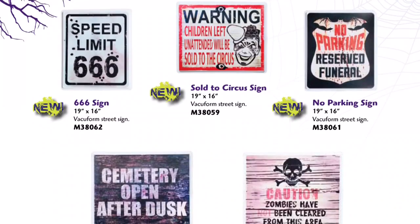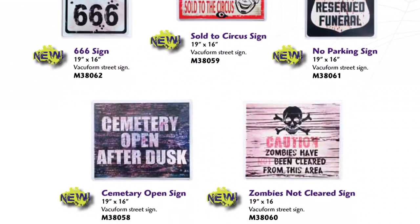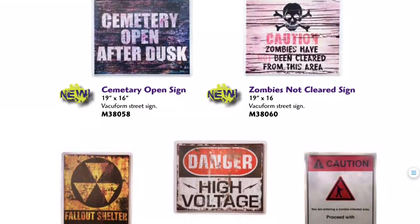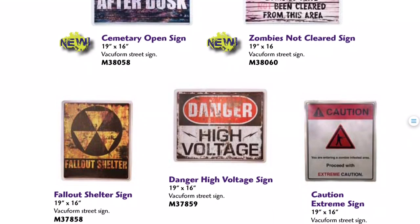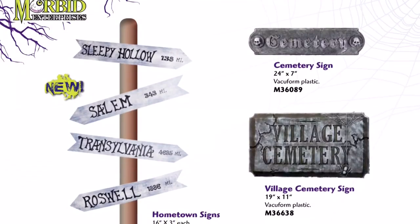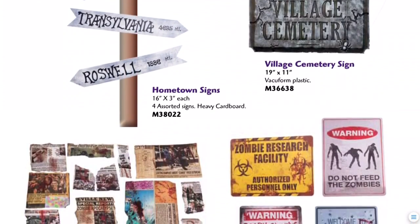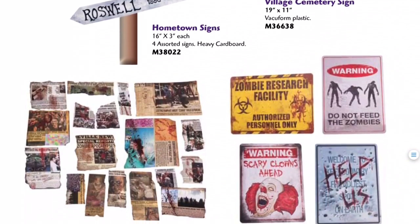Of course, you've got all these signs, so many different signs to choose from. There's some clever ones, some funny ones, some weird ones. So definitely a lot of different signs. You've also got the Sleepy Hollow, Transylvania, Roswell, and Salem sign. That one is also pretty cool to put outside.